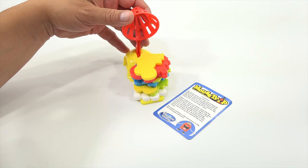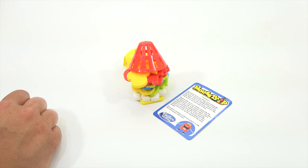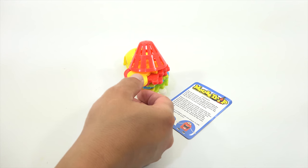Okay. Carefully release the trap as it sets. Oh, it's almost like a Jenga game. Each player takes turns removing one mouse piece from the stack. If the trap does not fall down, the next player takes a turn. Players continue taking turns removing pieces until the trap falls. If the trap falls down on a player's turn, that player is out and needs to set up the stack for the next round. The game continues until one player is left. The last player left wins.